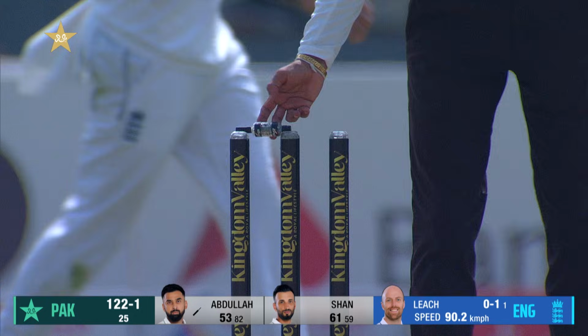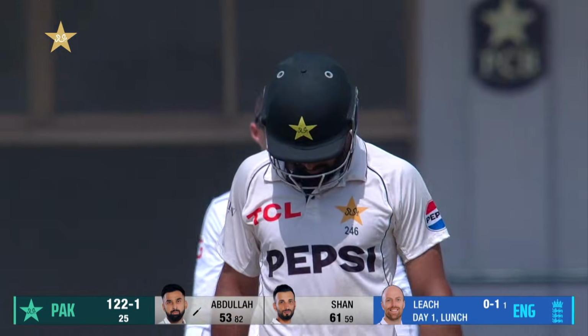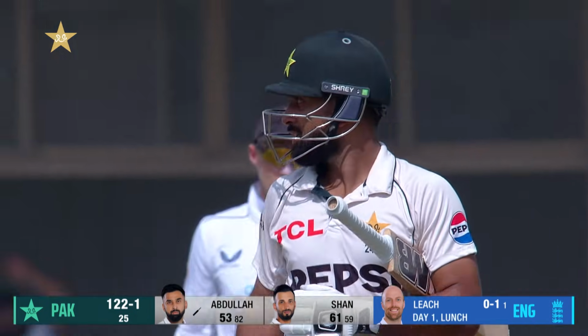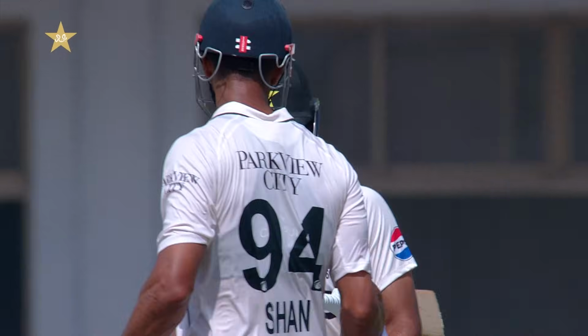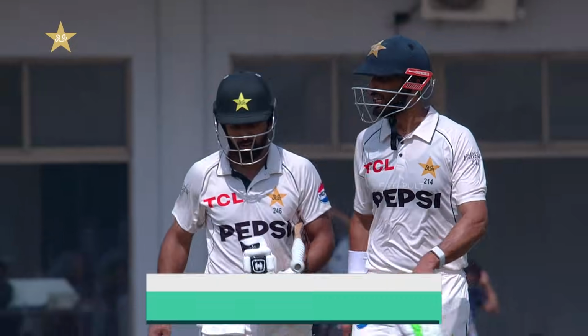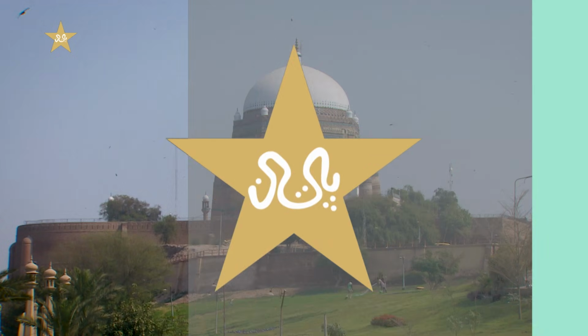Well, there we have it. Jack Leach has bowled his first over of the day. The bails have been gently tipped off the stumps to signal the end of the first session of play in this first Test here in Multan, the first Test of 3 between Pakistan and England. And it's been a good morning for Pakistan. Shan Masood on the right there.